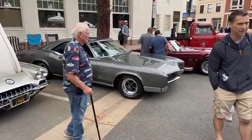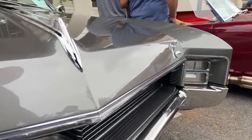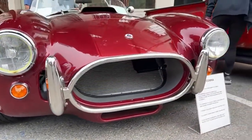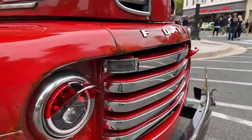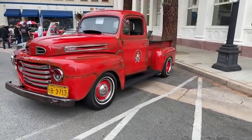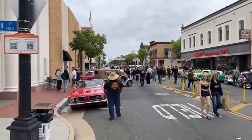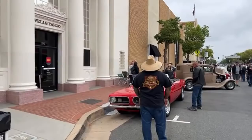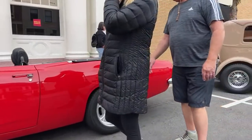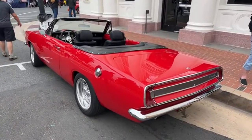Look at that, really. Sweet, sweet thing. Yeah, I walked right past it. I think we're about, let's see here, yeah, probably two-thirds of the way through on this walk around. Got an absolutely gorgeous Cuda, Barracuda convertible right here. Big fat tires. I don't know if that's a real one or not. It kind of looks funny, but maybe they are. I haven't seen that many of them. Love the back end of these.